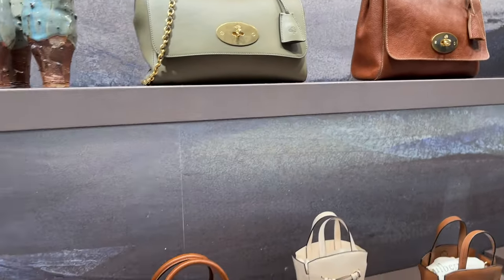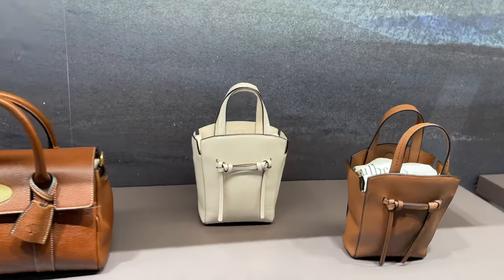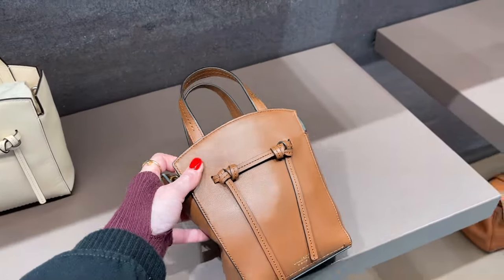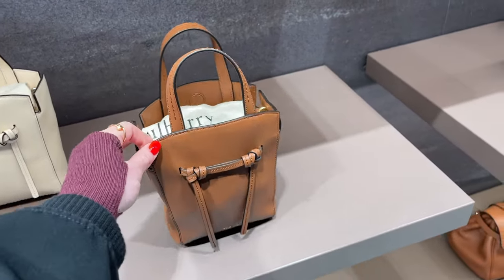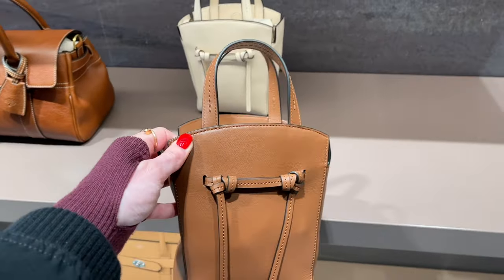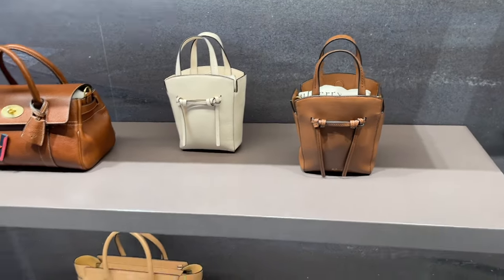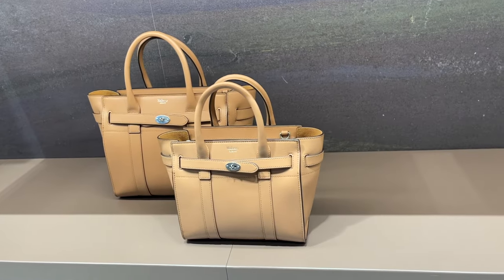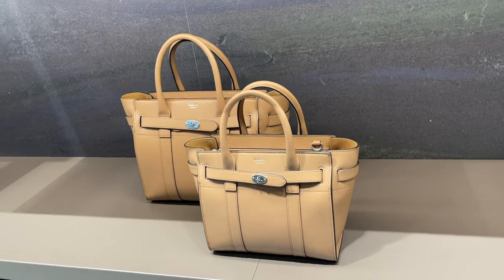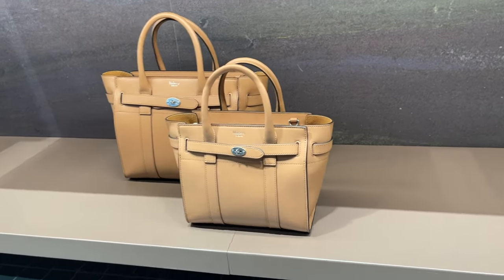But before I go to try this on, I'm going to show you a few things. That's actually a mini Clovelly. Really cute as well. I like this kind of half trapezium shape. And the color, it's a light oak color. One of those colors which goes really well with pretty much anything. And zipped Bayswater in the small and the mini size. I love that Mulberry re-released those bags this season. I know that they discontinued them before.